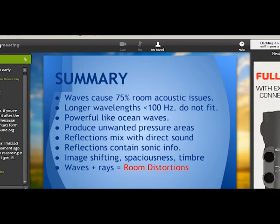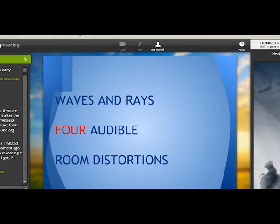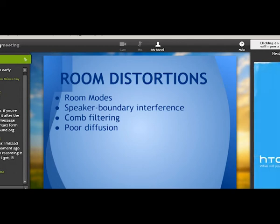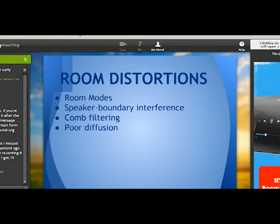Now, room distortions are of four main types. I've tried to break these down into four general areas so it's a little bit easier to understand. These are the four audible room distortions that waves and rays produce. First one, room modes. Everybody knows what those are. We've touched on them a little bit. When a wave doesn't fit in the room, we get a pressure buildup based on the dimensions of the room, and that's called a room mode. They're frequency dependent. They have their own bandwidth. They're just nasty creatures, you know. So I don't like them at all. In fact, I hate them, so that's why I invented the technology that I did.